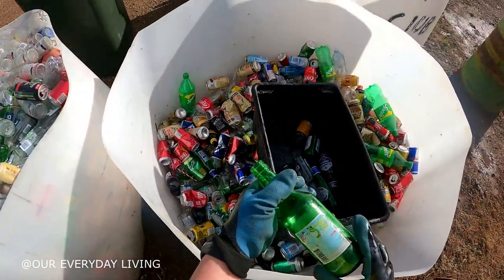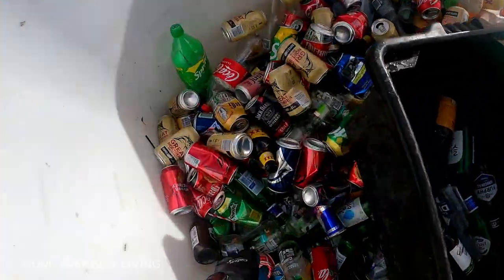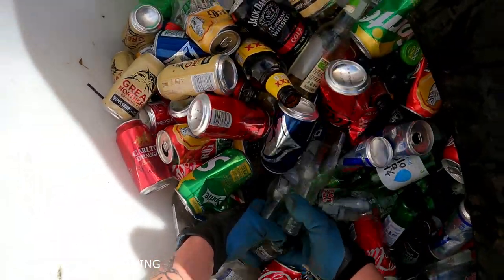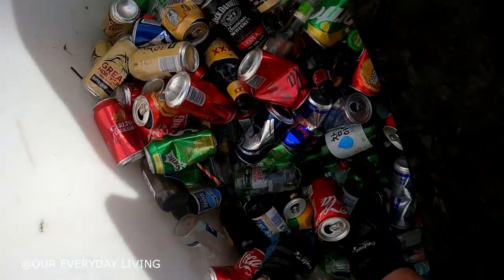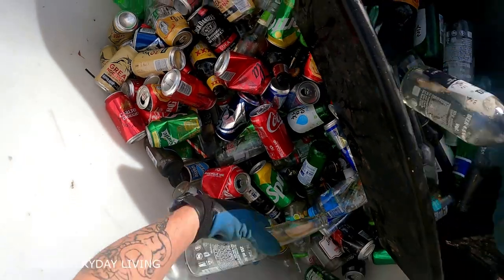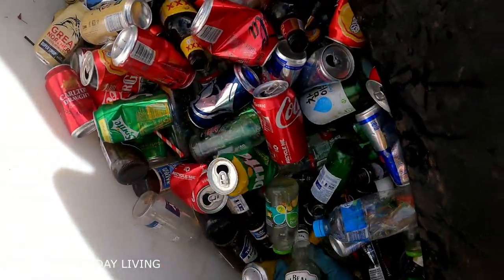He's definitely not 10 cent, that one. Out of country bottle, that one. And then an Australian bottle, that one. Got that funny writing on it.